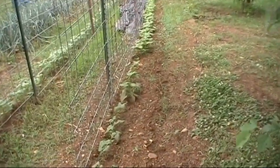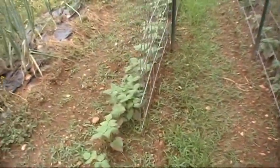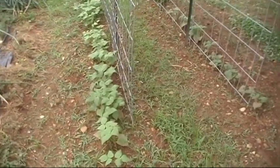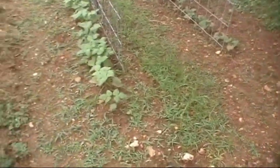These are the Kentucky Wonder pole beans on one side, and I believe the State half runners are on this side. They're all doing really well. Got some good thick lines, except for this corner over here. It didn't come out well.